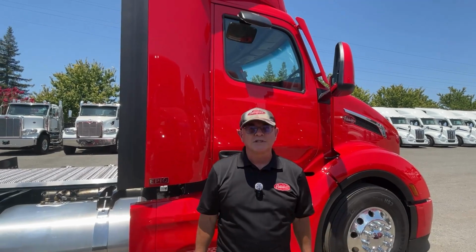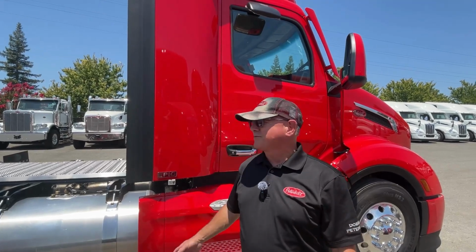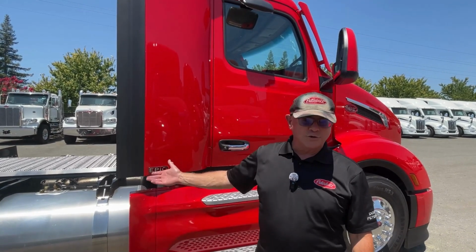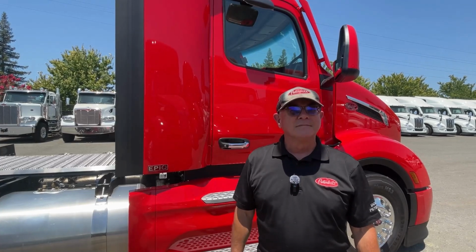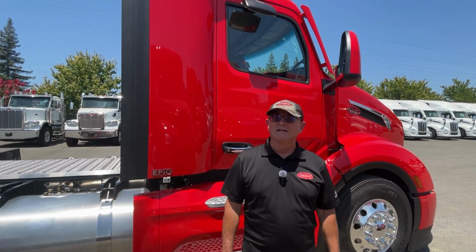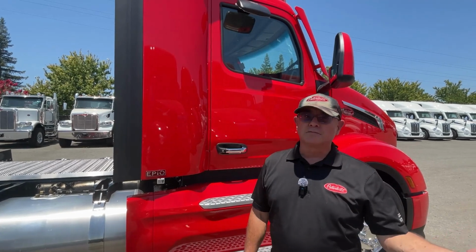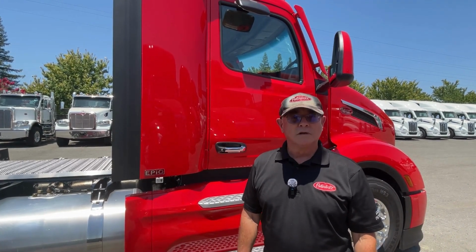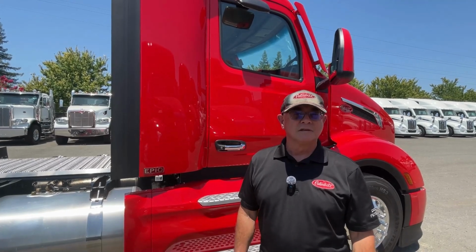People laugh and they go, 7%. What is 7%? If you take a minute and you just do the math, it's huge. Say this typical truck goes 100,000 miles a year, and you're getting 7 miles to the gallon. A 7% increase on 7 miles to the gallon is just about a half a mile to the gallon. If you do the math, it's really simple. You're going to save almost $5,000 in fuel with a 7% increase.